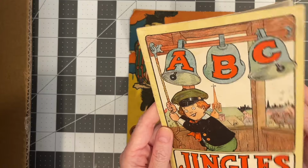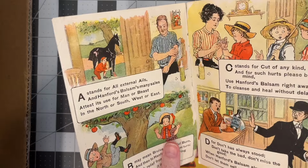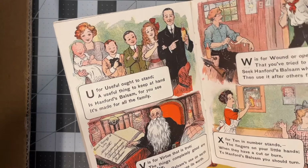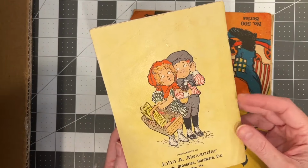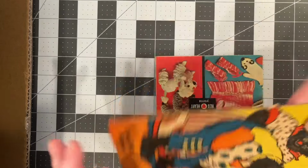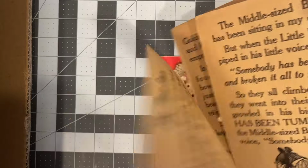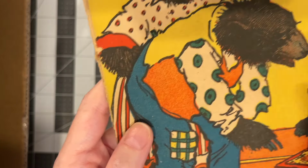ABC Jingles, 1911. Y'all, this is before the Titanic. This is amazing. And the fact that this is printed in such a stunning array of colors, it's baffling to me to be so old. This is a dry goods store ad. Goldilocks and the Three Bears. This is cool. Again, the vibrant colors when they use those color inks. And you can see they made the orange by putting yellow and then tiny red dots.